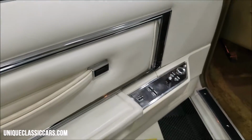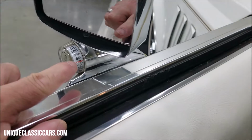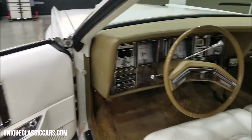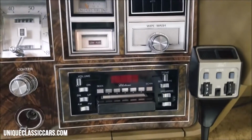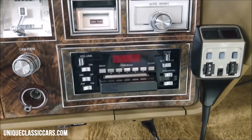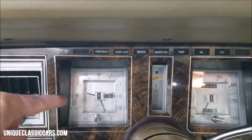All right. It's got power seats both sides, power windows, remote mirrors. This is cool. This would have been an option for the outside temperature right there. Another first-year option in this car was the AM/FM and the style of 8-track player in here, right there. I think they called it a quad 8-track on this one. $407 option back in 1979. Not an inexpensive option.